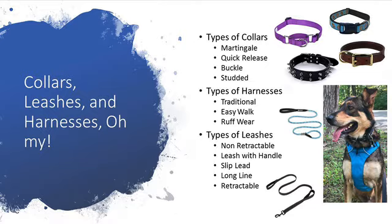Traditional harnesses typically have a clip in the back, and they tend to be easy to put on and take off. They're comfortable for most dogs, and there are a lot of different styles to choose from. However, they don't always provide a lot of control over the bigger dogs who tend to pull. Easy walk harnesses discourage pulling, and they're adjustable and available in multiple different sizes. They're very lightweight, and they clip in the front to provide maximum support for strong pullers.